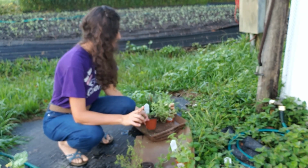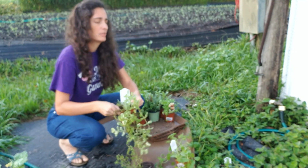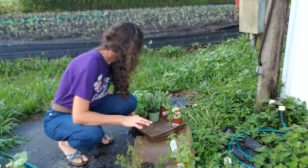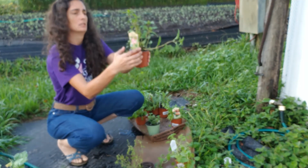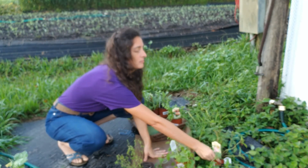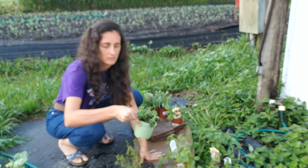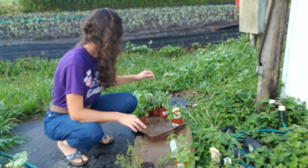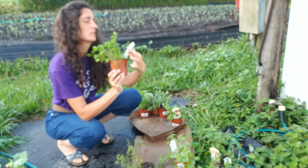So I got chocolate mint, I got pineapple mint, and I believe they're all full sun. All the mints are full sun, but that variegated leaf is beautiful. Let's see, did I get another? Yes, I got a peppermint. And this one is partial or full sun, so I'll have to be careful with the sun on that one. Another Greek oregano. That one doesn't have as much damage on it, so we'll see. Italian parsley, full sun.